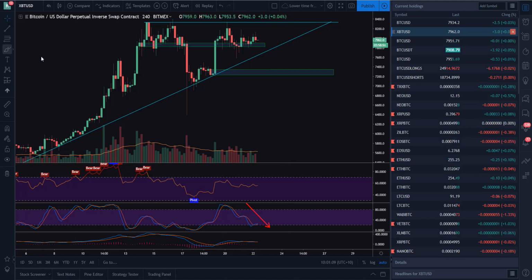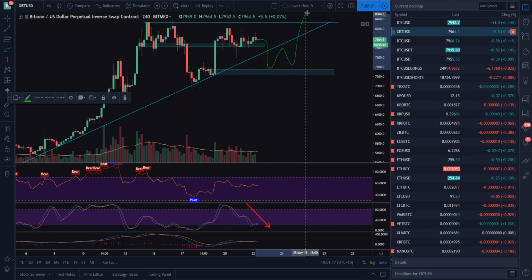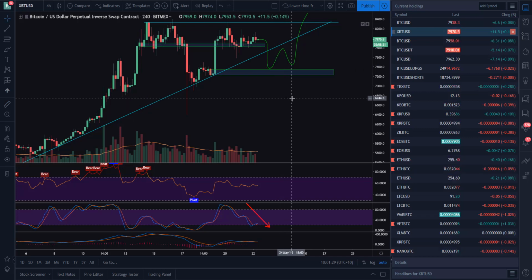The other thing that Bitcoin might do as well is come back and tag this line here around 7,300, and then go like this and then take off. But I think trying to short this and pick up a small amount, what could we get here, like 6 or 5% or something like that, if you time it perfectly, is a bit of a fool's game.